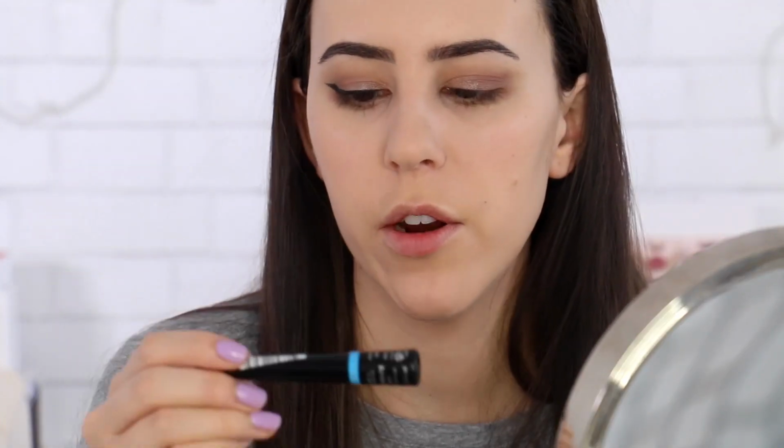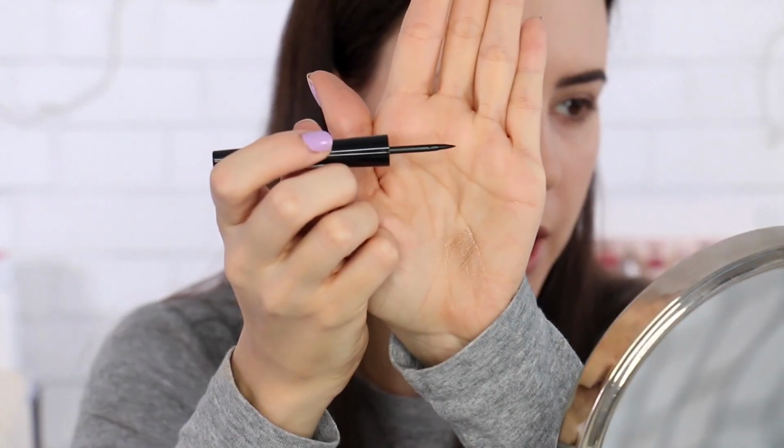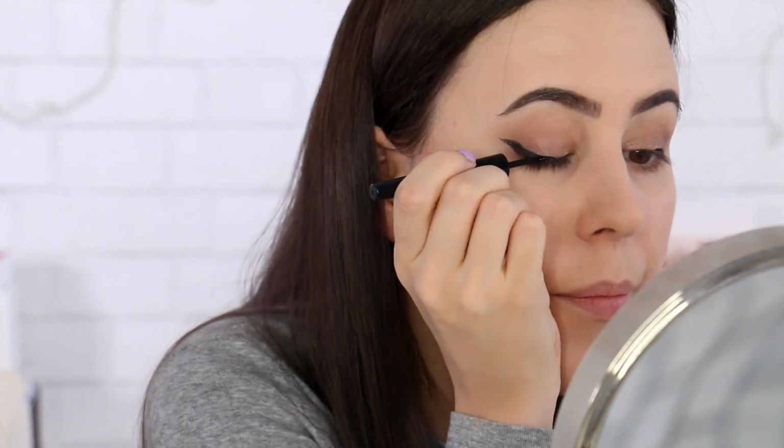I'm going to test the other one on my other eye. This one is the Exaggerate eyeliner in waterproof. This one has one of those little applicators that I suck at using, but usually they're really, really black. So let's see. Oh yeah, this one is definitely more black.